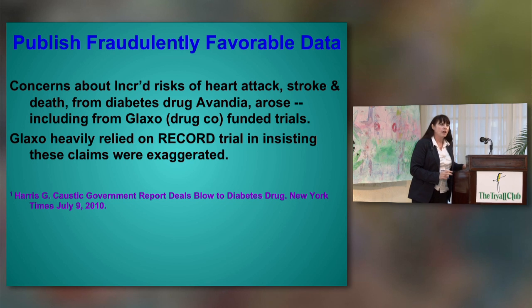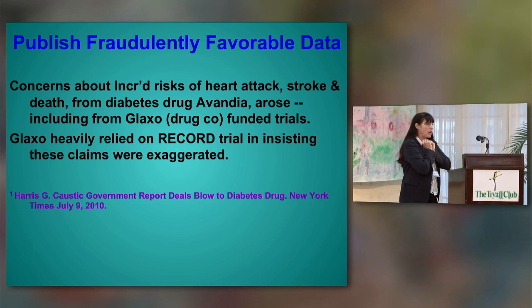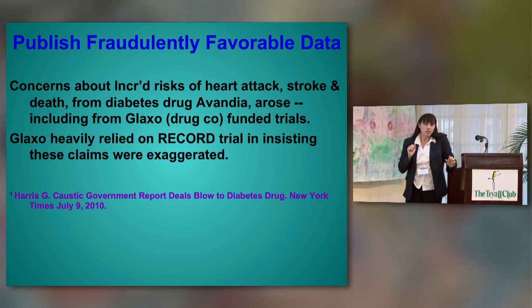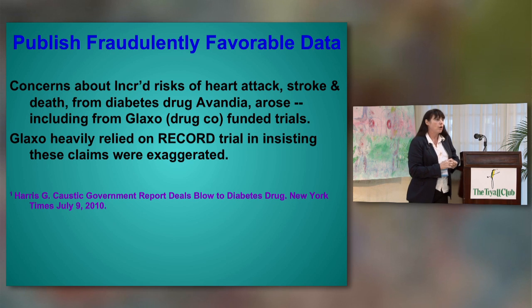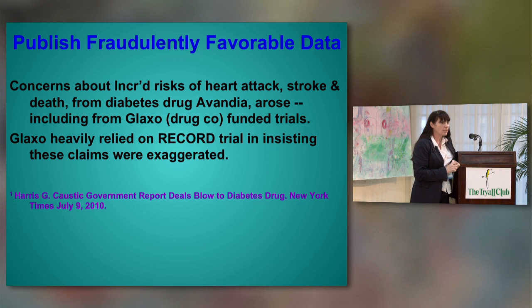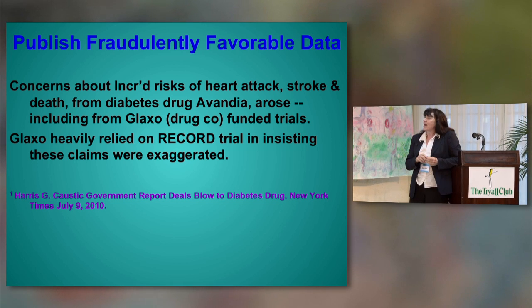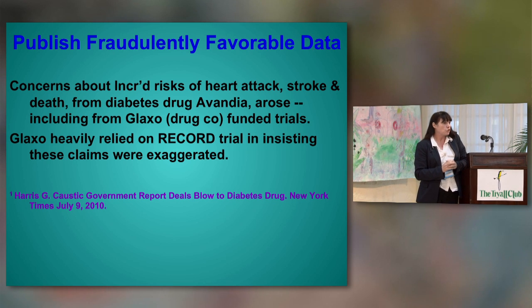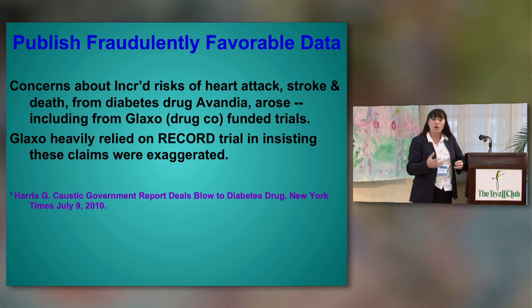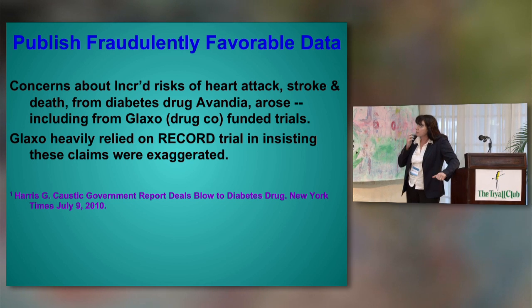Recently, evidence has emerged of something that I had always hoped wasn't the case. I'd always hoped that they just selectively published what looked good and led to problems by omission. But there's been an ongoing debate about a diabetes drug called Avandia, which has led to some conflicts between the safety office at the FDA and the new drug office at the FDA. And we'll talk a little bit more about that later. But there have been concerns aired since the late 1990s that this drug class may cause an increased rate of cardiovascular problems, which of course is exactly what you're trying to prevent in diabetes and with diabetes drugs.